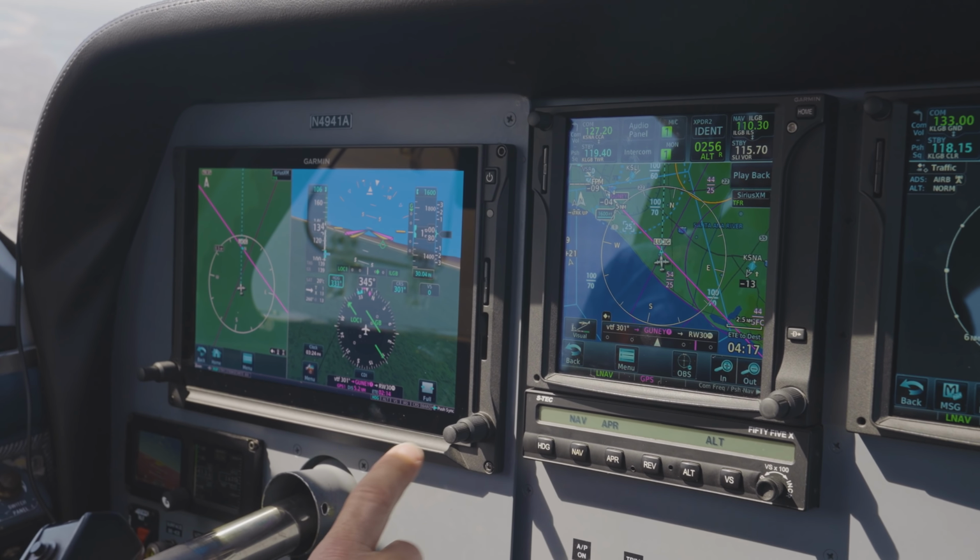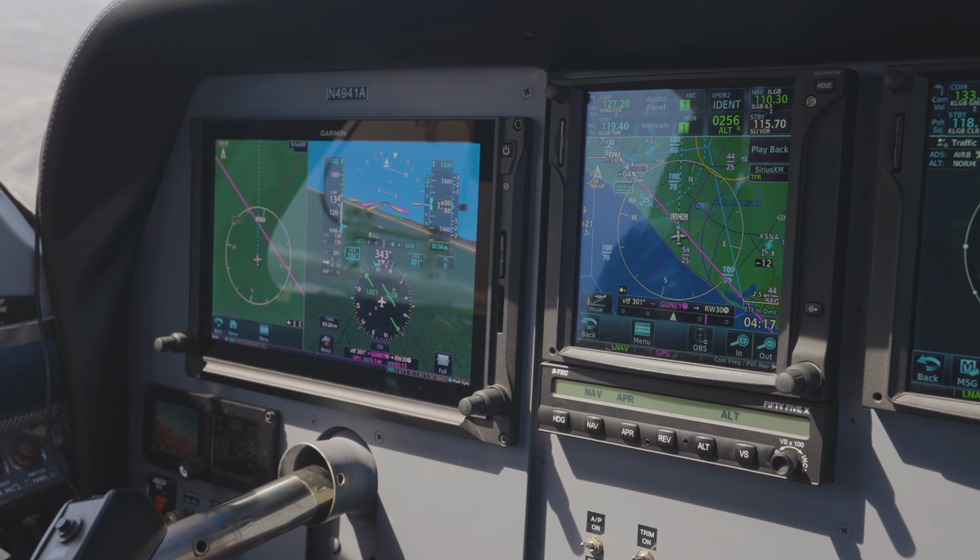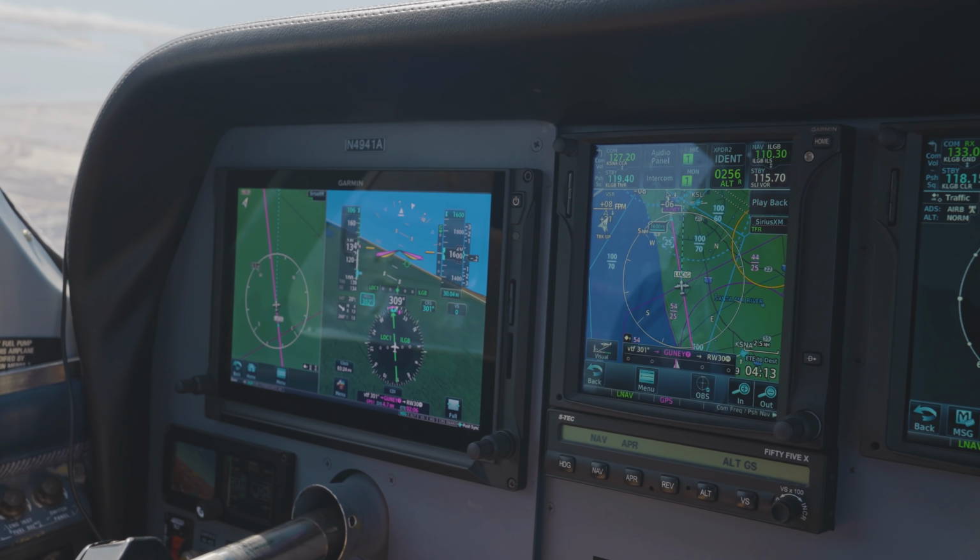Now this is where the Garmin autopilot would have behaved a little bit differently, in my opinion, a little bit better. And it could be because, you know, Garmin doesn't want the Brand X, S-Tec, to do quite as well.